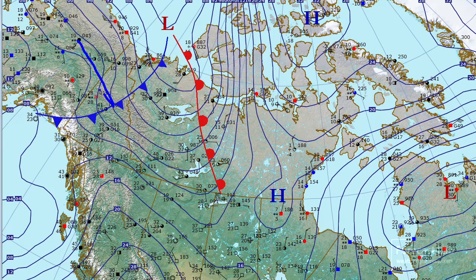However, the cold air is going to be back in force pretty soon. And you can see that little change there from 39 north of Whitehorse down to 28 around Dawson, and then back down to the teens around Fairbanks.